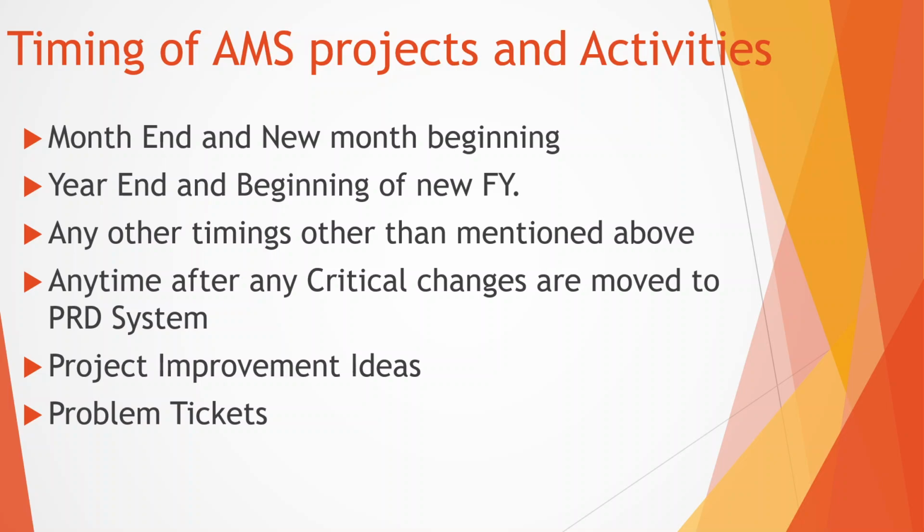Then there is also something called problem tickets. Now people will ask, what is a problem ticket? It is already a problem, right? So that is why somebody has raised a ticket. Why is it called a problem ticket? The issue with the problem ticket is these are actually called the pain points of the client or the business.